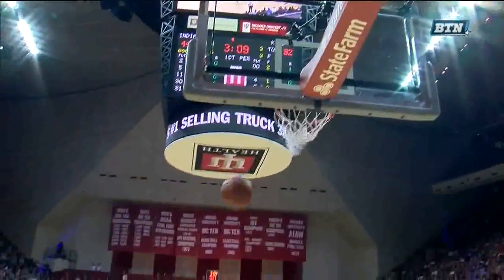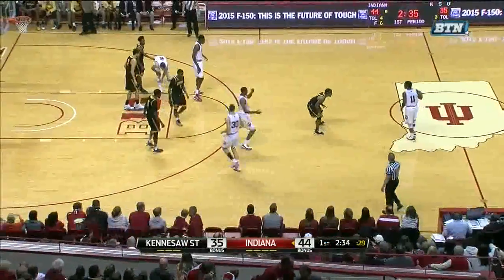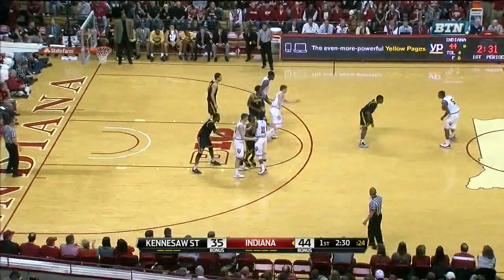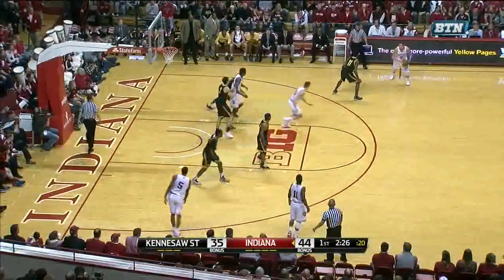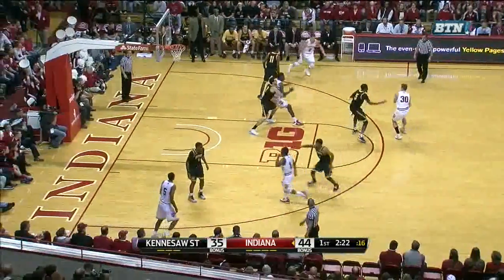Good execution out of bounds underneath, but for Indiana, again, you have to know where shooters are. You know a shooter's coming off of a double screen. That means the guy covering the ball has to help over there to make sure you don't give him an opportunity to step into a shot. Kennesaw State is averaging only 64 points per game. They're giving up 78 points per game.